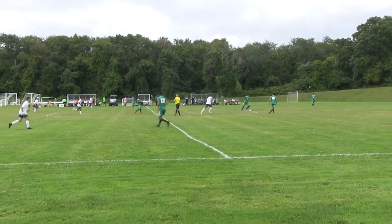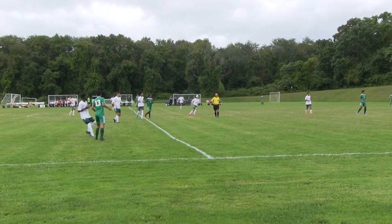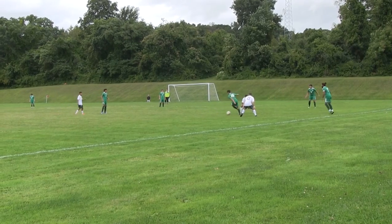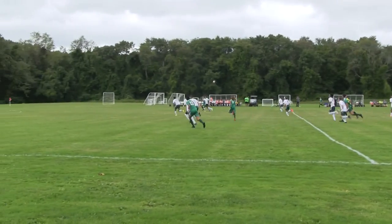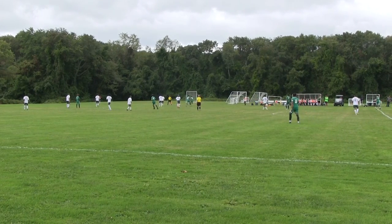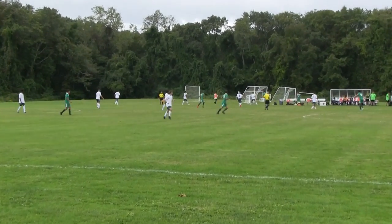So here's the start of the game. Ball's played back. Good passing there by the Bayhawks, setting up a triangle. Nice move. Looking to switch sides, switch fields, headed. It's number 22, kicked out. I guess it's going to be Knights' ball on the far side.